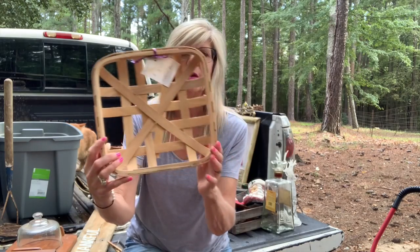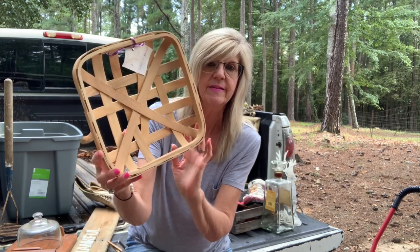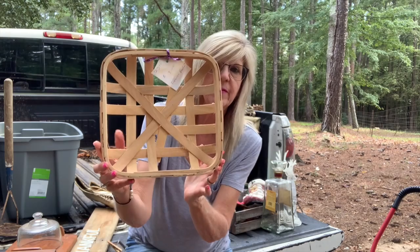I got this small little tobacco basket. I love tobacco baskets, so anytime I see these, I pick these up, and I got this for $3.